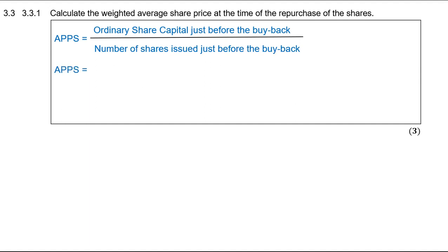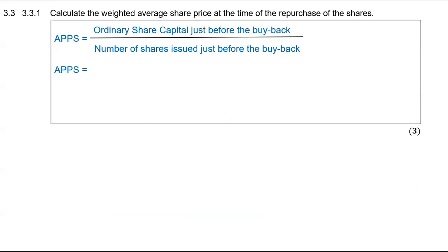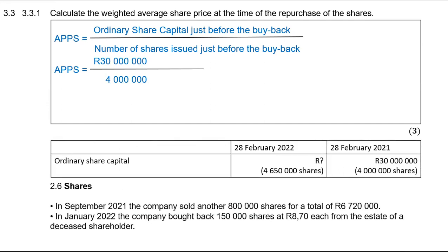When you look at the information we are given, at the beginning of the year, our share capital was 30 million. And for that 30 million, we issued 4 million shares. So in the numerator, I'll have the rand value, which is 30 million. In the denominator, I'll have the number of shares that were issued to make that 30 million, which was 4 million. Please note that we issued shares, right?